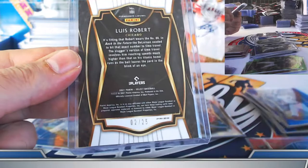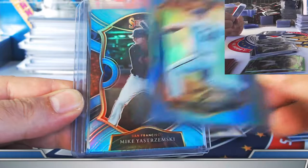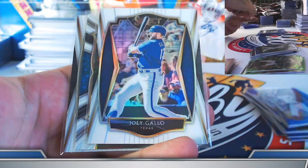Carolina Blue, no tie-dyes to 20 in this case. Carolina Blue, we had three Carolina Blue Prisms. Nate Pearson, Mike Yastrzemski, Sam Huff. Numbered to 50, White Prisms, we had three. Joey Gallo, Trevor Rogers, and Miguel Rojas.